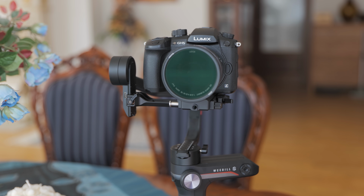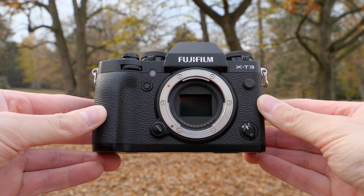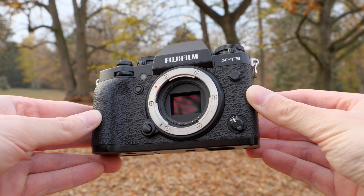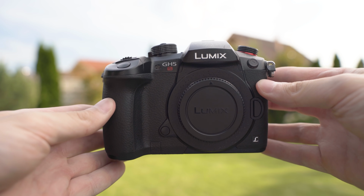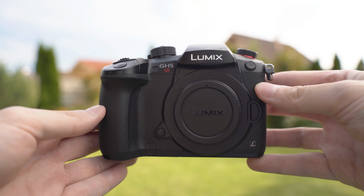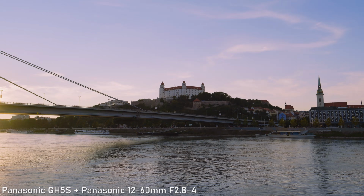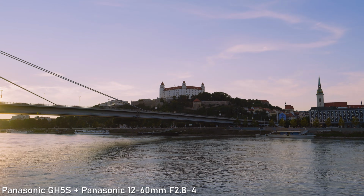Having said that, the competitors with larger sensors have almost caught up, so it is time to innovate if Panasonic wants to stay ahead. Both GH5 and GH5S are complete cameras, which is very important. They will eventually get cheaper and become great cameras for a lower budget.